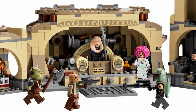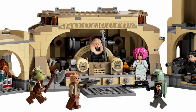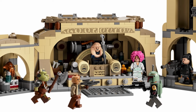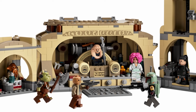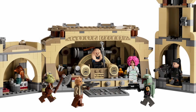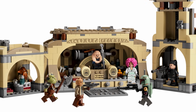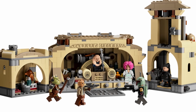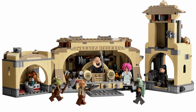I think the absolute highlight of this set though is the throne area where Bib Fortuna is sitting. They have the Rancors on the front of the seat, and then you've got this nice strip of detail at the back. It's just a beautiful looking throne, and something that I almost wish they released as its own $10 set, because it would make a fantastic small little build that you could pick up a minifig in. Nothing over the top, but just a neat little set on its own, obviously included with the bigger palace in this case.